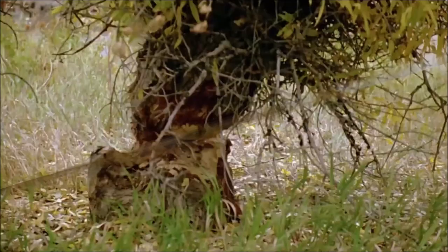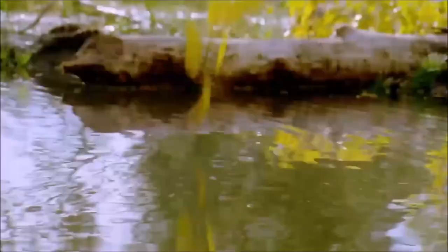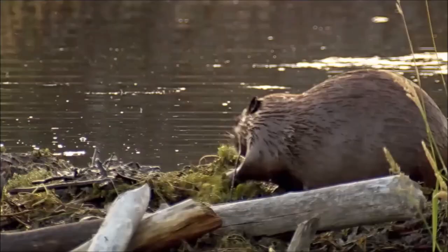Beavers are known for their distinctive tail slap behavior. When they perceive danger or a potential threat, they rapidly slap their broad, flat tails on the water's surface as a warning signal to other beavers in the area.